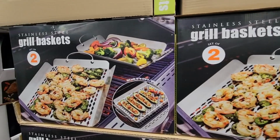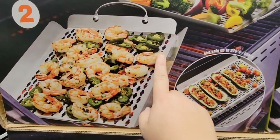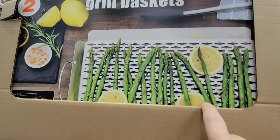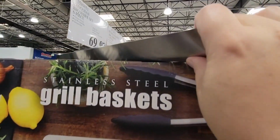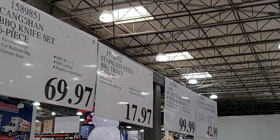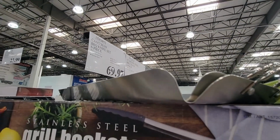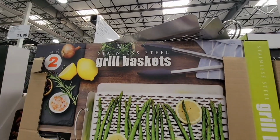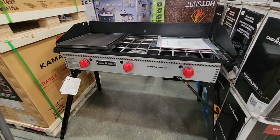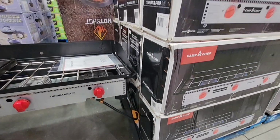Now, grill baskets. I showed these in the top five. Somebody asked how you clean them, because they're stainless steel, and I know stainless steel can get hard to clean. I just say use your favorite sprayer, like avocado or olive oil, and spray it on really good. $17.97 here. Like I said, we're going to see a lot of the summer items marked down. I mean, including this one. We've seen this on sale a few times. It was on the hot buy sale recently.